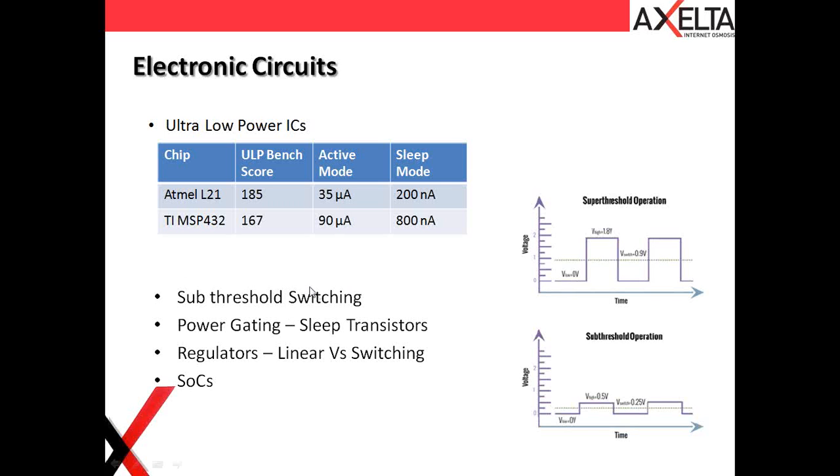A few of the strategies, from both the microcontroller as well as the electronic circuit perspective. One, which is very important, is sub-threshold switching. Just assume that your microcontroller operates on, let us say, 3 volts or 3.5 volts, or maybe 1.8 volts. A typical super-threshold switching would use voltages beyond the actual threshold defined for that particular microcontroller. But in a sub-threshold mechanism, you give the microcontroller power which is below its threshold, and through that you are able to optimize a lot of power consumption. So this is one interesting strategy that gets used.